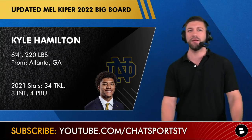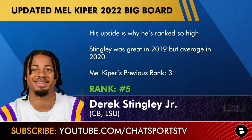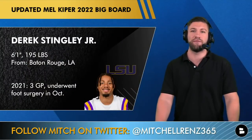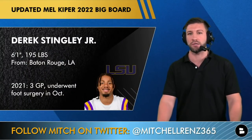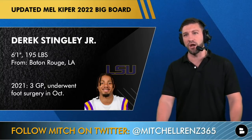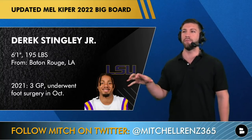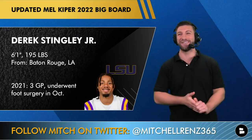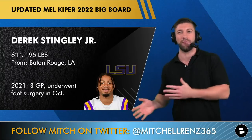Coming in at number 5, cornerback Derek Stingley Jr. His upside is why he's ranked so high. The issue is this. Stingley was unbelievable in 2019 when LSU won the national championship. I'd probably say he was average in 2020, and now you don't necessarily know what you're going to get. He's played in 3 games this season for the Tigers, but he underwent foot surgery in October. If I'm an NFL scout, if I'm an NFL head coach, and I really believe I've got a good room that can build a cornerback, you go out and take this guy. If you don't have confidence, but most NFL coaches and execs do, then this is somebody that you might want to stay away from.